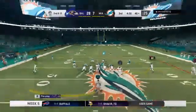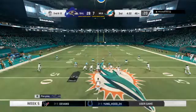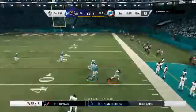Here we go, here we go. 3rd and base, let's go. Let's go right here now. 51's the mic, 51's the mic. Here we go on 2nd and 12.